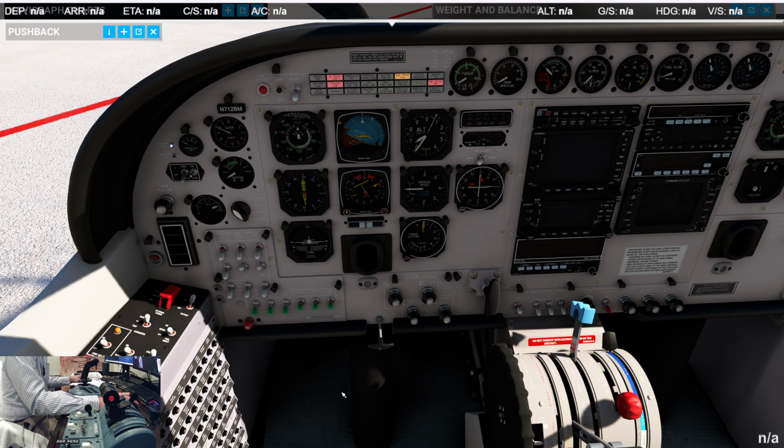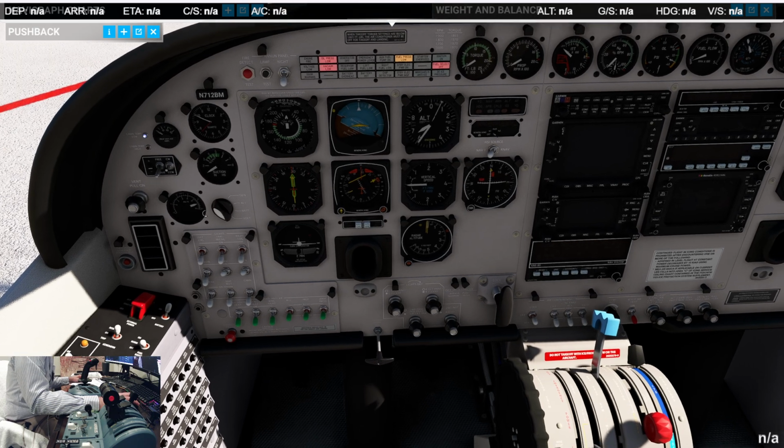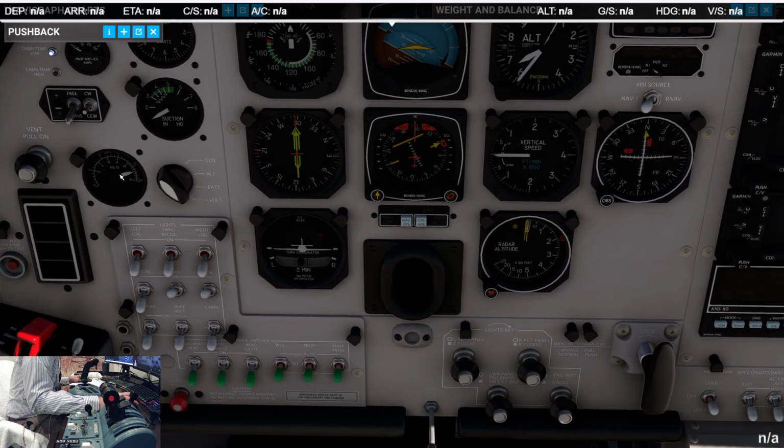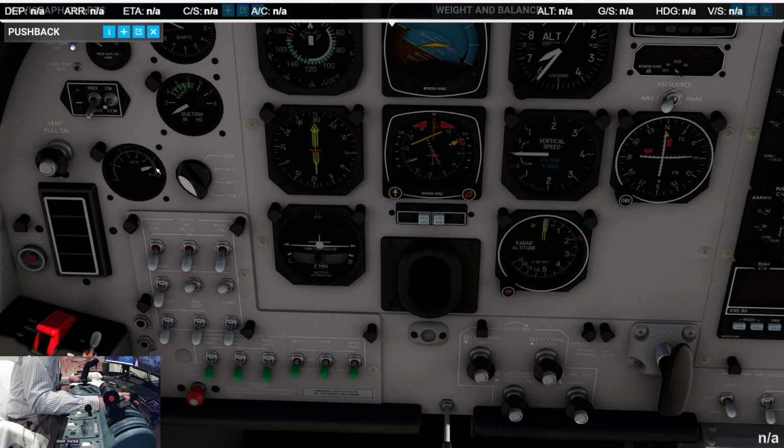Let's go ahead and do the engine start battery only checklist. So the battery switch, yep, we're on. Beacon switch is on, confirmed. Bus volts is 24. We are good. Let me zoom in for you guys so you could see it for yourself. There's 20, there's 30, there's 24, so we're right in there.